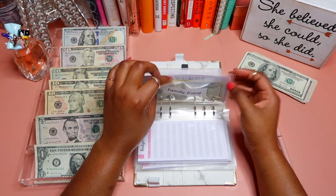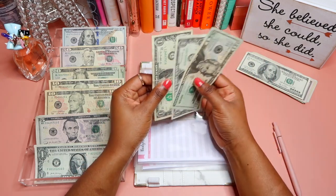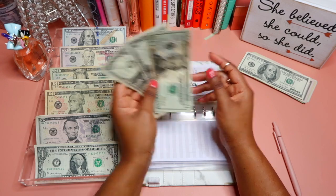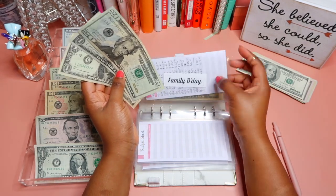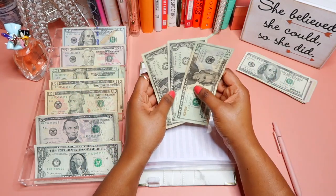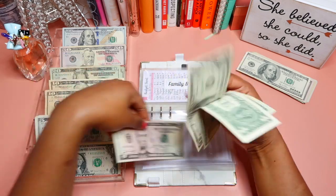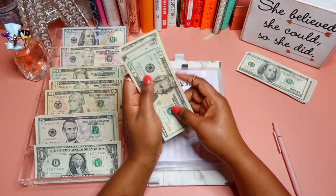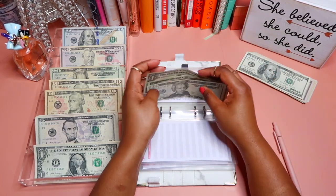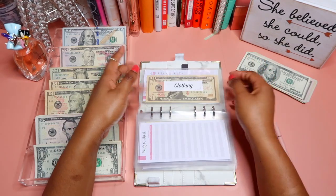And then family birthday right now has $22, child. Family birthday has $22, and she is getting a $5 bill. So that's $5 added to family birthday. So now family birthday has $27. Alright, so $27 in family birthday.